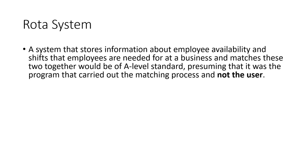A rota system was mentioned before as a good system that you could have as an A-level project. It stores information about employee availability, the shifts that the employees are needed for, and the business need, and then matches the two together. Yes, that could be A-level standard, but you've got to make sure it's the algorithms, the processing that you're going to do that's matching these up, not the user. If it's a system where it's just a manager sat there dragging employees into free spaces, and all it does is check if an employee is in the same shift twice, it's not going to be A-level standard.